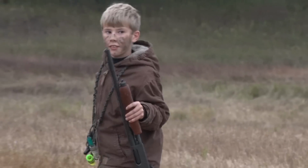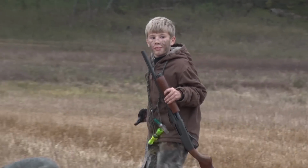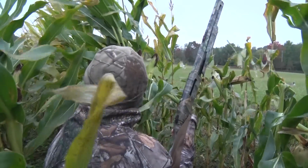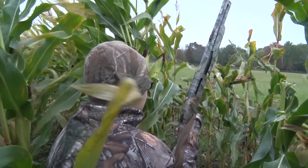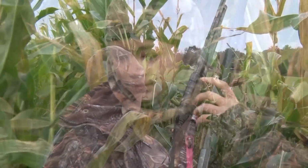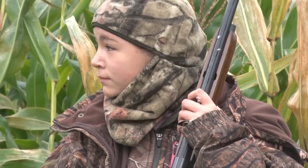With a 20 gauge, it's hard to get the larger size shot. So typically most people are shooting 2s with a 20 gauge. And in that case, you don't have as much shot volume in the shell because it's smaller. Plus, you don't have as much distance with it. So you got to watch your range.